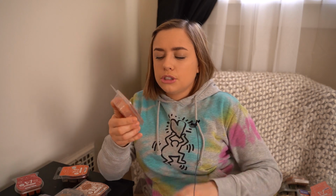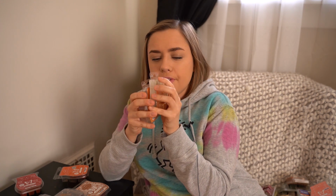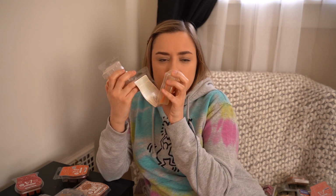And then these 2, Pumpkin Roll and Pumpkin Cinnamon Swirl, are so similar to my nose. And I feel like I don't need to keep either of these. I think I'm going to put these back in my fall wax bin and use these next season. But I think you can always count on Scentsy, or any wax vendor, bringing out pumpkin scents. And neither of these ones really stood out to me enough to want to keep around. I think that these are both really nice. I have no complaints about them.